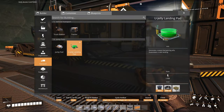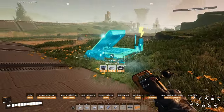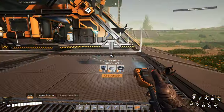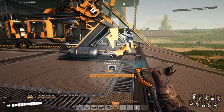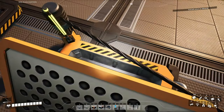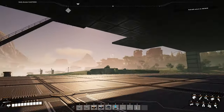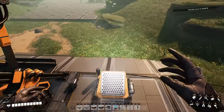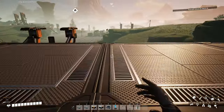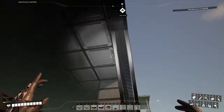Jump pad. New landing pad. That's super strange. It needs power too. That's weird. Okay. Experimental stuff and things. Hook you up. All right, so what do I do? Oh, dude. Okay. I want more. Yes, please. Oh, that's going to make getting around this place so much easier.